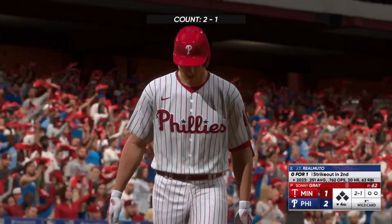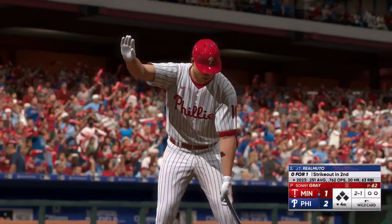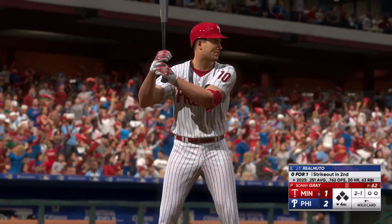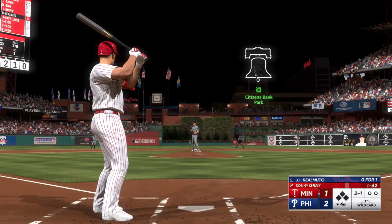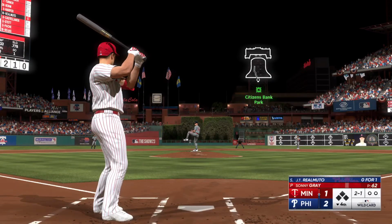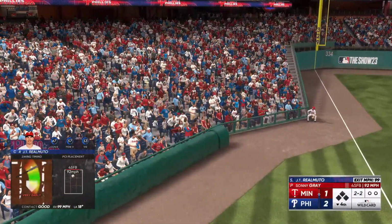Back here in Philadelphia, ready to go, bottom 4. And up to the plate is JT Realmuto. This is a guy who is very highly regarded defensively. Fun to watch him control stuff behind the plate. Good game caller, good at framing, but it's that big arm that really stands out.